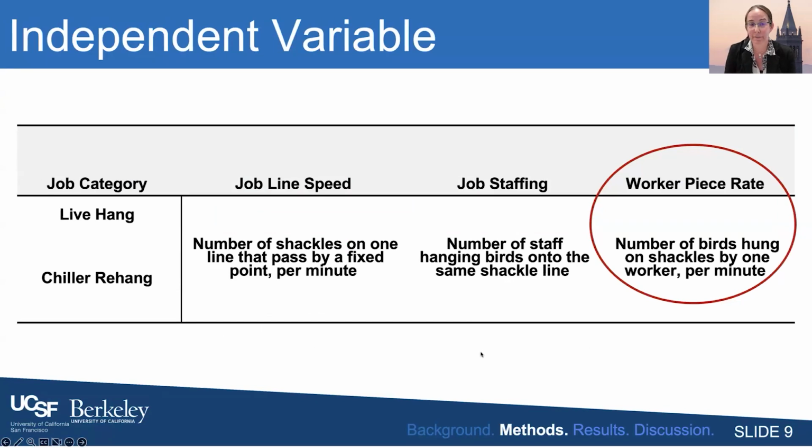If we wanted to define worker piece rate and job line speed and evisceration line speed a little bit more precisely, I can use live hang and chiller rehang as 2 jobs that I'll give an example of. So again, if the evisceration line speed is, say, 175 birds per minute, and that is a very highly mechanized point, we might count or quantify the job line speed as the number of shackles that pass by a fixed point per minute for both live hang and chiller rehang.